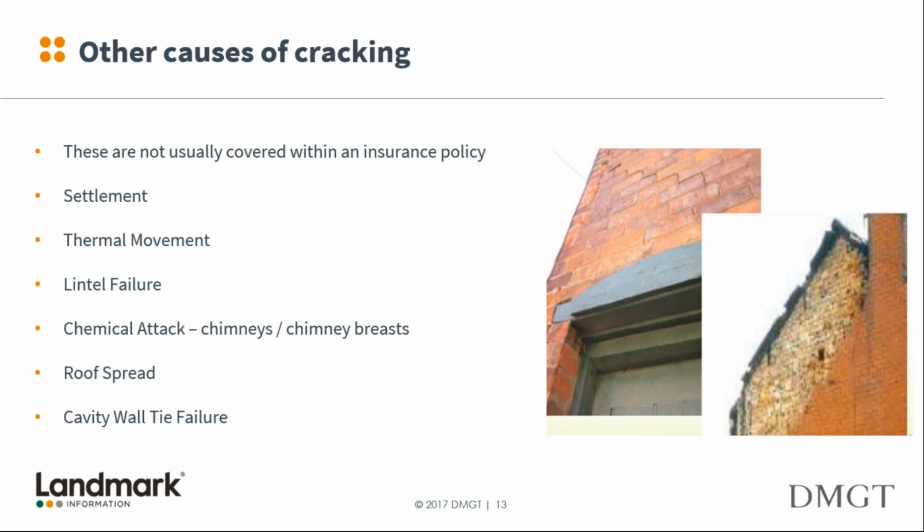Chemical attack, so this is where if the chimneys aren't lined, so if you have a fire or a wood or solid fuel burner, the reaction between the waste from the fire, so the soot and rainwater, causes the mortar to rot and drop out. So chemical attack. Roof spread, that's where the weight of the roof is too much for the outside wall to support. So a 9-inch cavity wall is a pretty common form of construction in the UK.